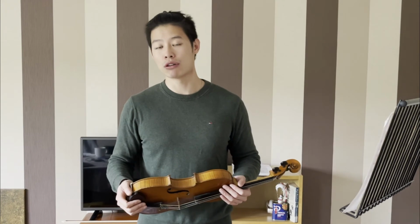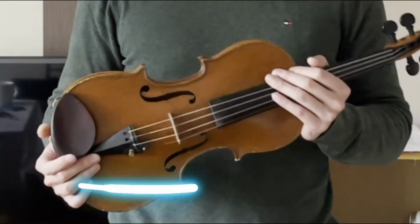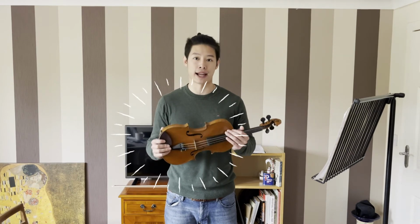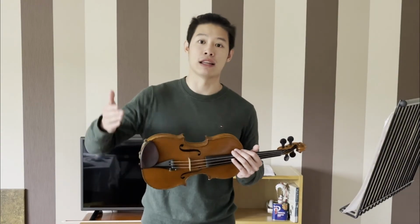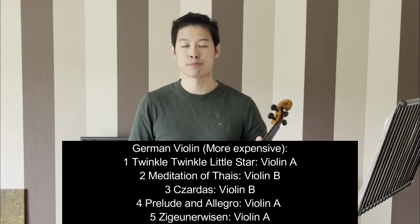The test is now over. I hope you've got your answers. With me right now is my violin that I use on a day-to-day basis. This is the more expensive violin. We will call it the German violin. And this is the violin that I've played in the following clips. I'm now going to review the answers here.